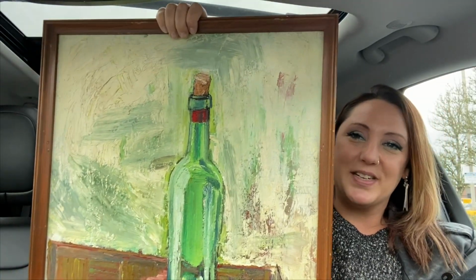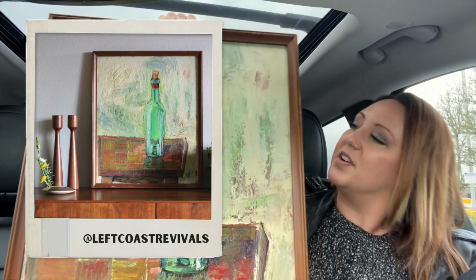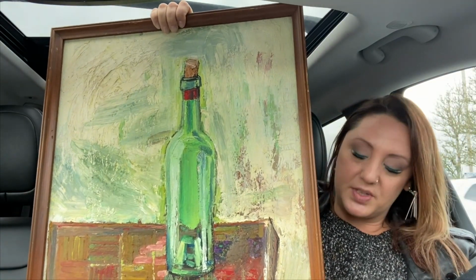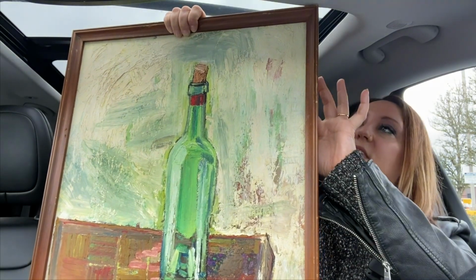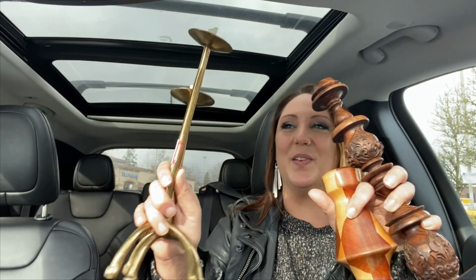I got this one for $14.99, and I feel like this is something that I can put in my shop sale for between $150 to $175 because it is original. There's no signature on here, but I am going to look at the back of the painting and see if I can find one. I did really good on candle holders today.